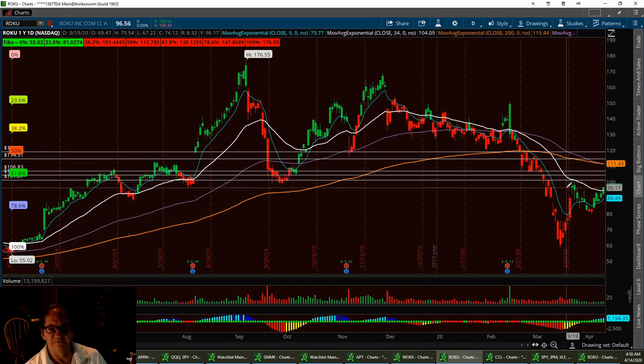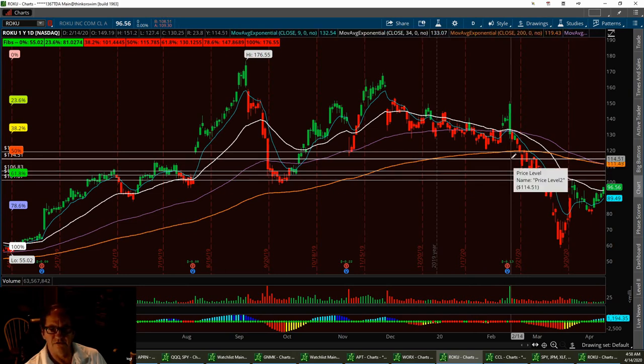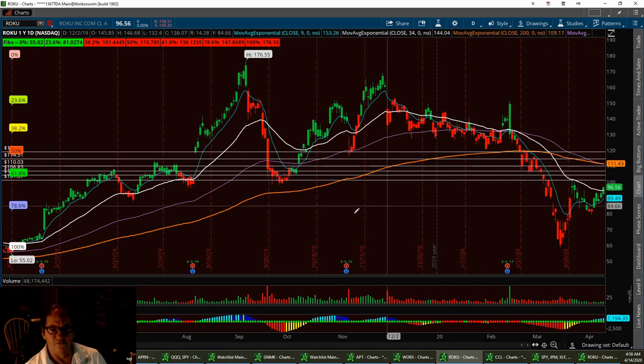Then we'll pull this up on. So we've got low supports above 100 with that first one right here at 106.83. Right now we're at 108.94. Pre-market break of resistance. We could probably break that 110. And if we can break past that 110, we'll take it to 114.51 and that 118.77. And that's going to be ROKU.